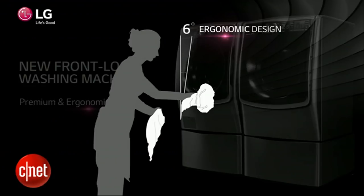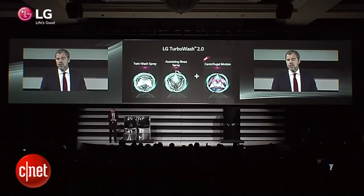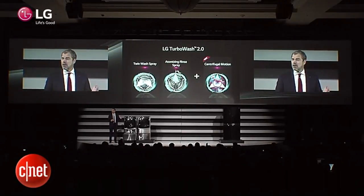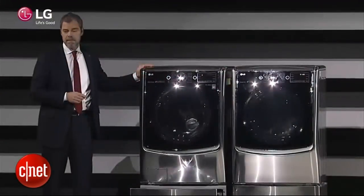So our twin wash system isn't the only way we've made doing laundry less of a hassle. Our entire 2015 LG Energy Star certified washers are equipped with some amazing features that'll save laundry time and electricity and water too. Take, for example, the mega capacity front load washer with turbo wash. Thanks to our new improved turbo wash technology, washing has never been faster. In fact, savings of up to 30 minutes per load, even on large loads.